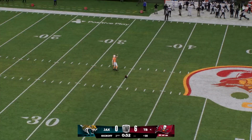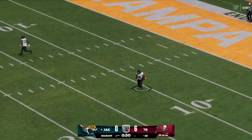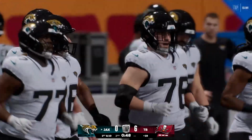And ideally, you want to end every drive with points. Most quarterbacks would tell you, let's end it with a kick, right? A PAT, that's number 1. Field goal you'll take. Punts, you really don't want to do that. In this case, they'll take the field goal and get prepared for the rest of the game.